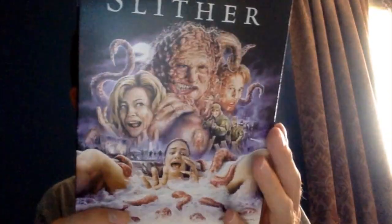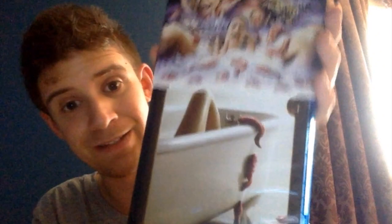Haven't watched the film yet, but this is a collector's edition from Scream Factory. It has a nice cover there. It has reversible artwork, so I have that, and then the artwork there. It's a horror comedy, I heard. I heard it's a very gross-out film, but it has features.